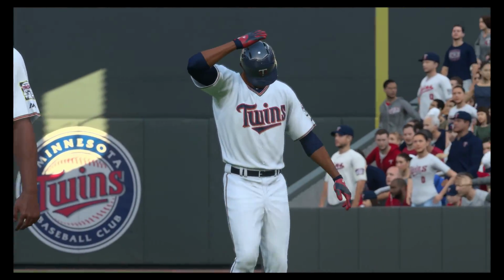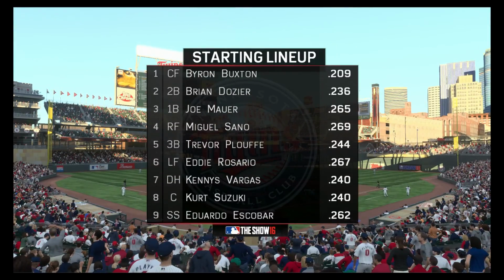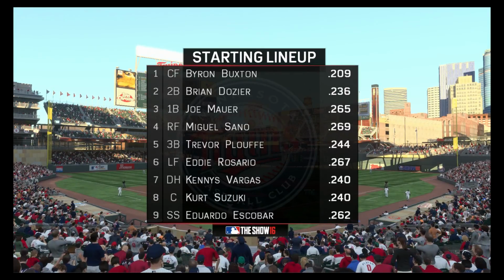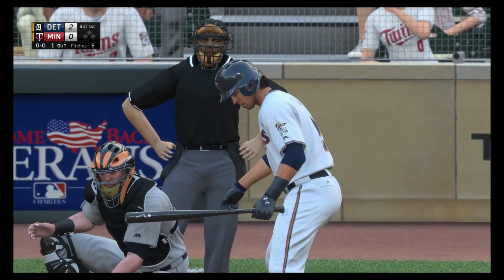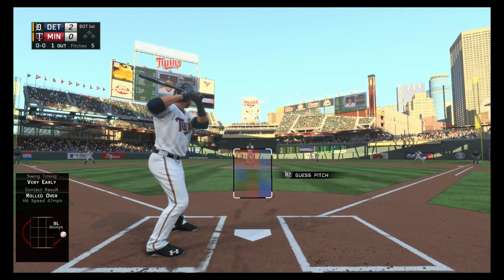A chance now from Target Field to take a look at the Twins lineup in this one. Eric Karros, who you focused on. Well, Matt, we'll see if Miguel Sano can be the difference maker, as he often is. He's a home run threat every time he steps into the box. If they want to shut him down, they're going to have to be careful and keep the ball low in the zone. And don't give him anything he can drive.